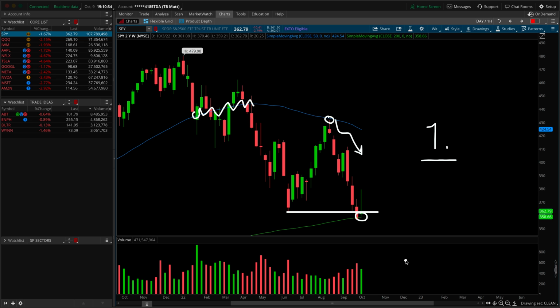So I would no longer carry forward the weekly 200 SMA as a bullish data point. It did provide some sort of bounce. It was short-lived, and now we're right back down on that 200 SMA. That ship has sailed, right? So that is off the table as a bullish data point.